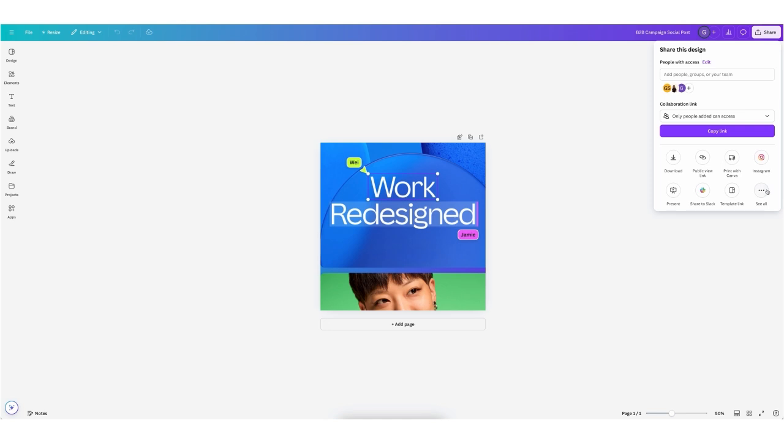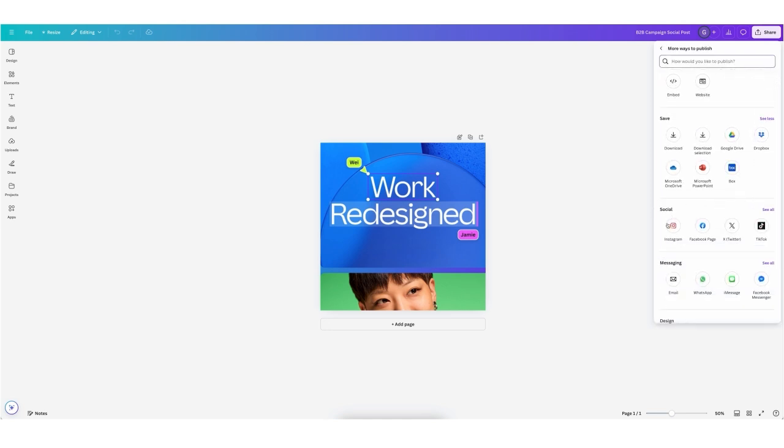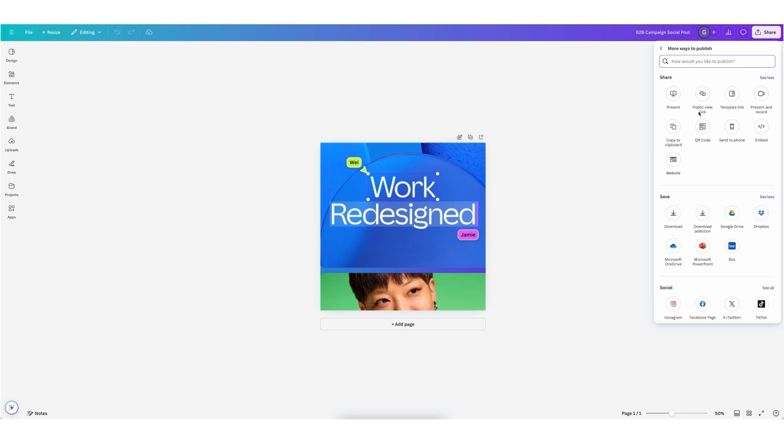If you're wanting to take your designs to an even wider audience, you can publish directly to your favorite social media platforms and schedule the post to guarantee higher engagement. And I'll just show you how to do that. So you click on your favorite one and then go to schedule. Super, super simple, and you can do it all straight from the app.